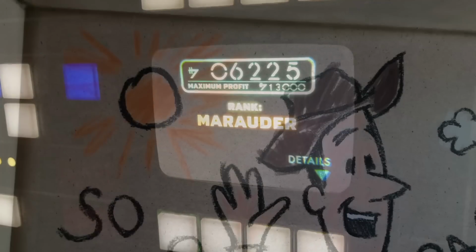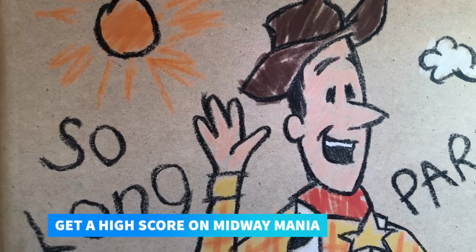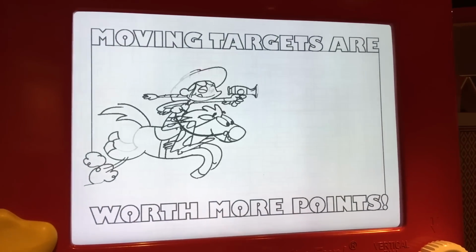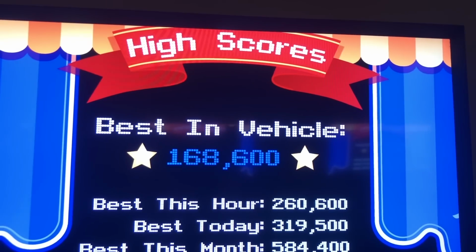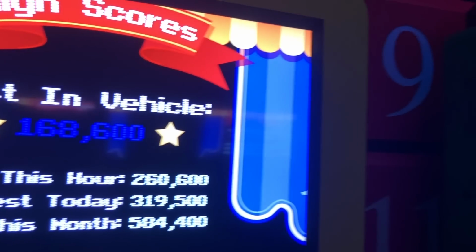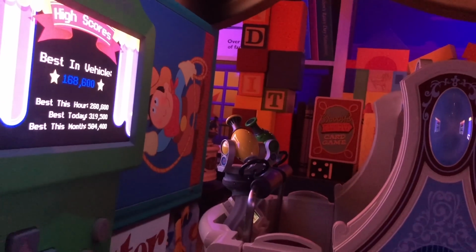Now, want to rack up the points on Toy Story Midway Mania? Here's what you're going to need to do for this. Don't worry about accuracy. Sure, it's better to actually hit the targets you're aiming for, but focusing on accuracy is not going to impact your final score as much as just shooting like crazy. You can have a terrible accuracy percentage and still rack up more than 200 or 300,000 in total points, so don't stress about losing points when you shoot and go to town with that rapid fire action.